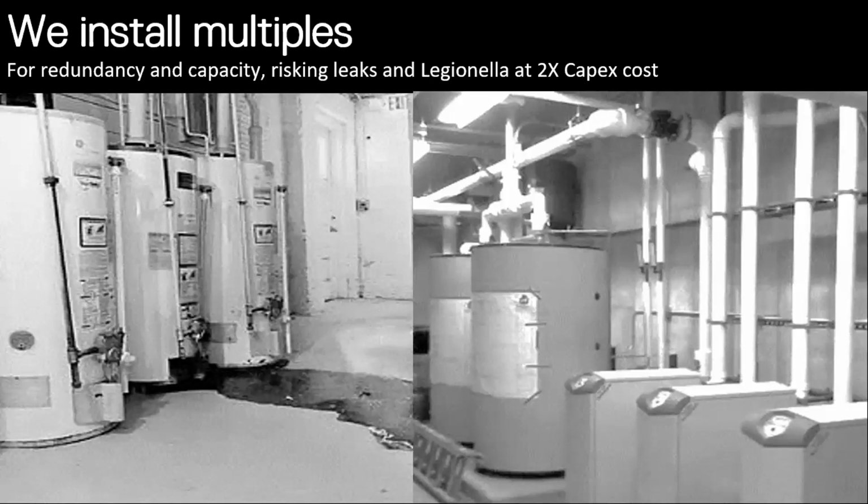And for reliability's sake, for safety's sake, to make sure it's always there when you need it, what happens? You need to install multiples. So at least that N+1 thinking that you have for redundancy, for capacity's sake, just in case you do have a down heater or a down tank, you'll have another one in reserve to make sure you've got enough to meet your demands, no matter what your application type is.